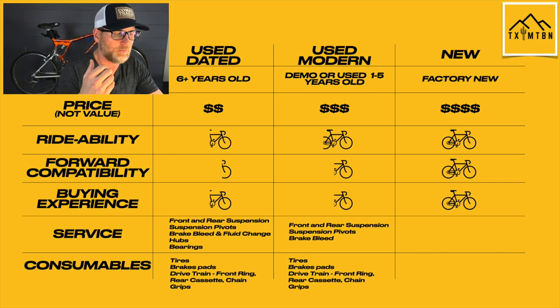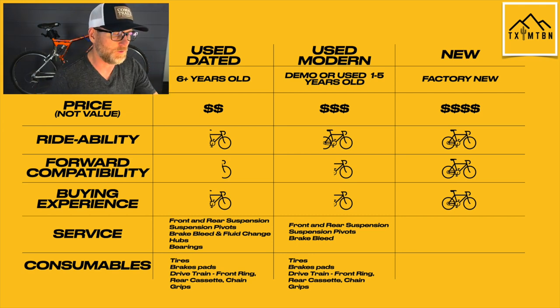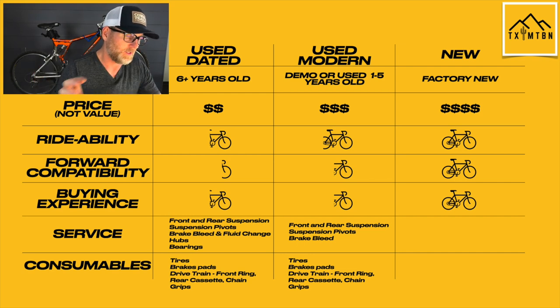So I would love to put a modern rim that's more stiff and a little wider on the 2014 Stumpjumper, but it's on non-boost. So now, even at 7 years old, it's starting to not have as much forward compatibility, whereas a brand new bike is going to have forward compatibility for 7 years, 6 years, 5 years, something like that.